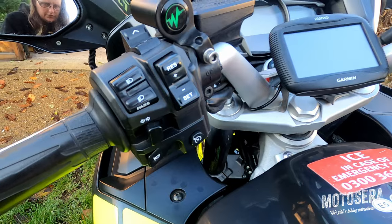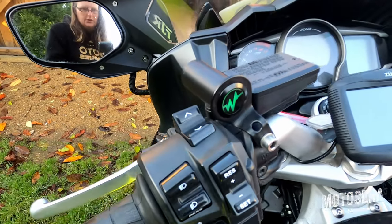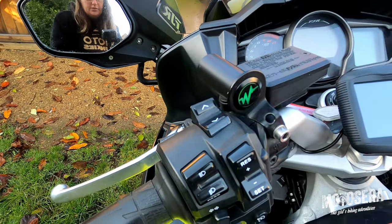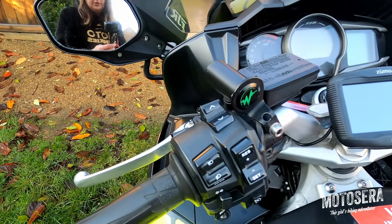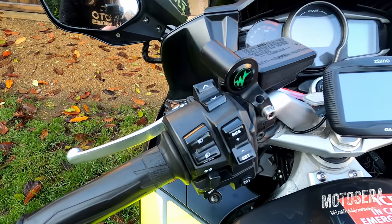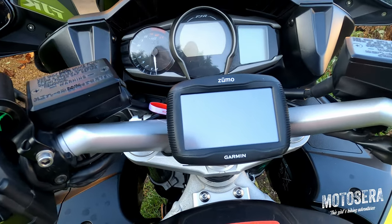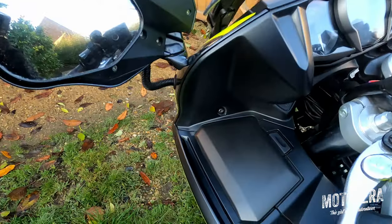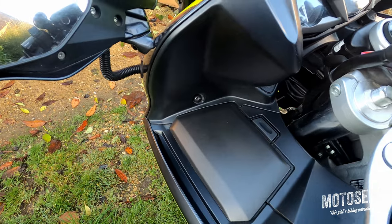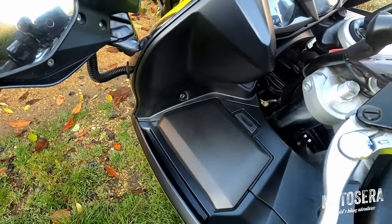This handlebar's got a few other things. We've got headlights, cruise control, horn, indicators, screen up and down button, and the menu button at the back, just to access different settings on the menu on the screen there. And then in the middle we just have our Garmin sat nav, which we use for finding our way around. On the side here we've got a little cubby where we can keep things like fuel cards and our personal phones when we're riding the bikes.